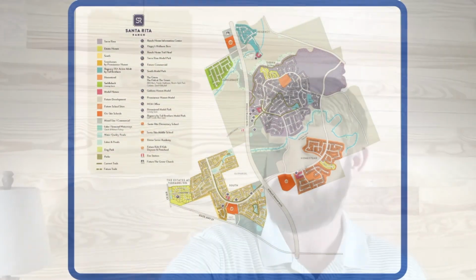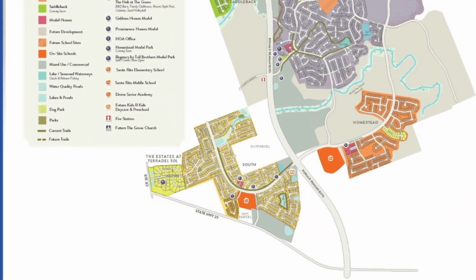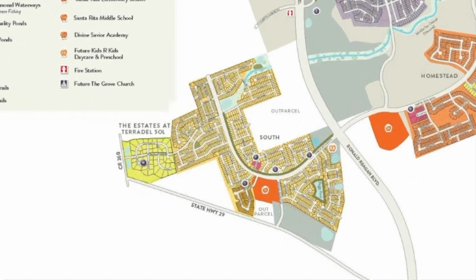So as I had said earlier, this place is absolutely massive. 8,500 plus homes when completed, 6 pools, and just so much for the residents. You don't get that award as being the number one best-selling community in the Austin area without having some really cool stuff. So let's go ahead and jump right in, kind of check out a few more of the amenities. As you can see, this is the south section of the community and is located to the west of Ronald Reagan Boulevard.